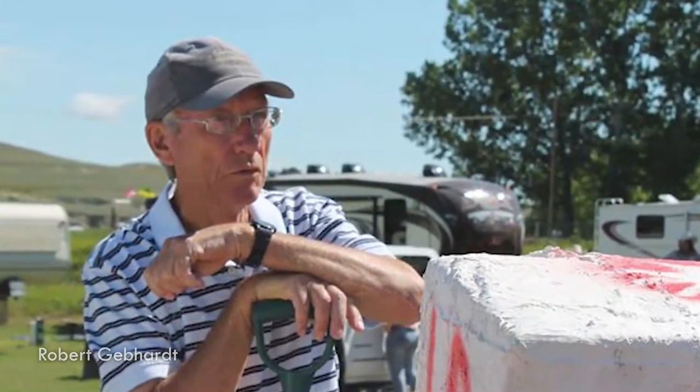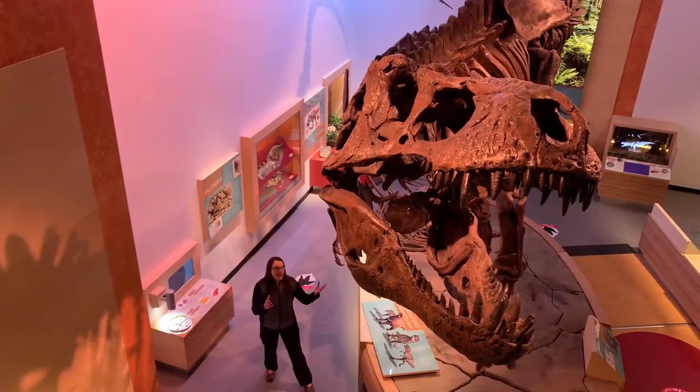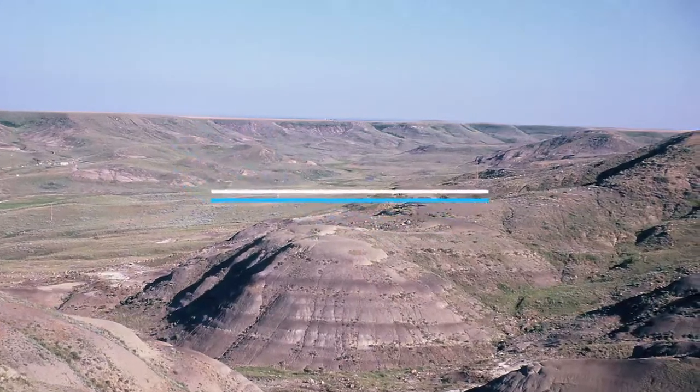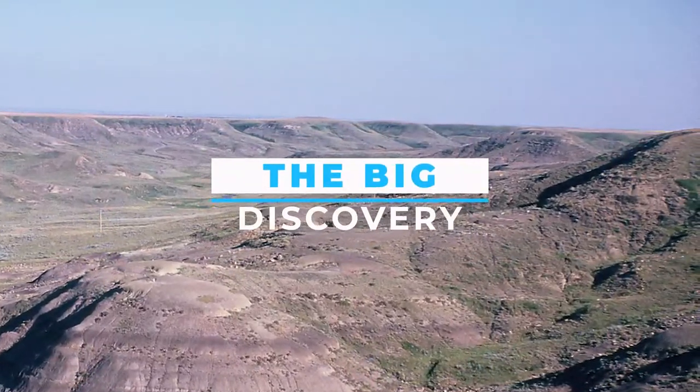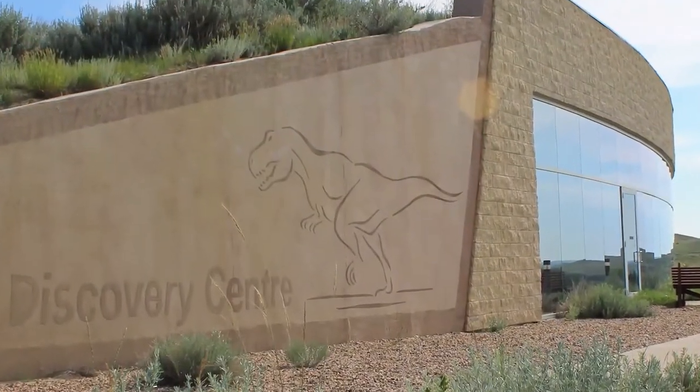He was out searching for fossils with two Royal Saskatchewan Museum paleontologists. It turns out that his find was the vertebra from a Tyrannosaurus Rex. And what an amazing find it turned out to be. Scotty the T-Rex was found in the beautiful Frenchman River Valley near the town of East End in southwestern Saskatchewan.